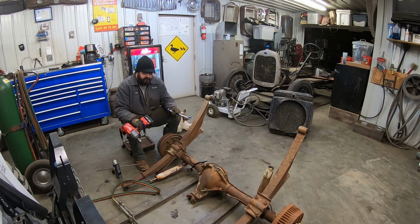So we rounded up this spare differential with springs on it. These are a 51-inch spring. I guess the two-wheel drives are 54. Tech tip of the day: two-wheel drive springs are longer than four-wheel drive. Who'd have thunk? Anywho, these came out of a half-ton pickup.